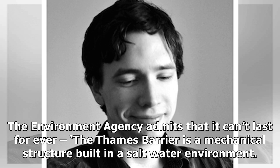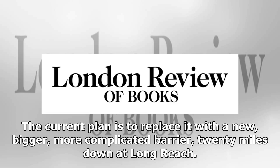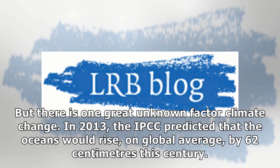The Thames Barrier is a mechanical structure built in a saltwater environment. In time it will degrade, regardless of sea level rise or climate change, but it's expected to keep working until 2070. The current plan is to replace it with a new, bigger, more complicated barrier, 20 miles down at Long Reach. Nobody has yet taken a stab at the cost of that. But there is one great unknown factor: climate change.